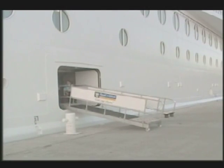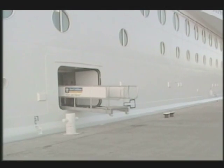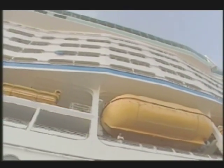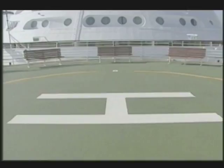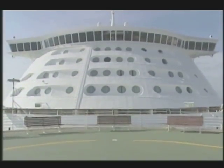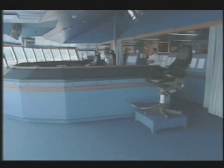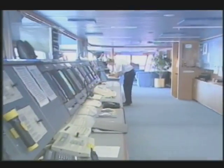To the nerve center of the Adventure of the Seas to get a behind-the-scenes look at the state-of-the-art technology in use on one of the most technologically advanced cruise ships at sea. Our captain has invited us up to the bridge to explain some of this amazing technology and let us observe as he pilots the vessel out of port.